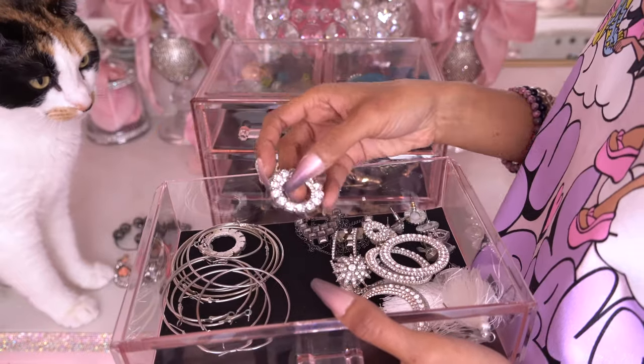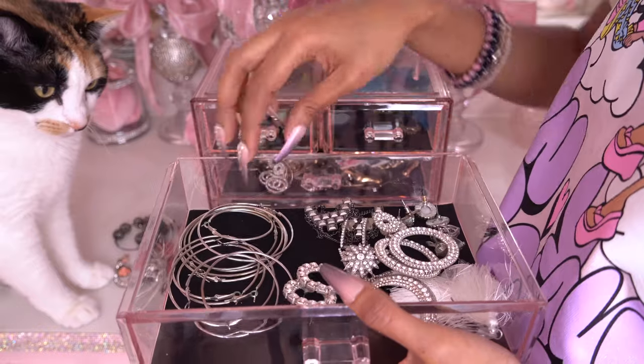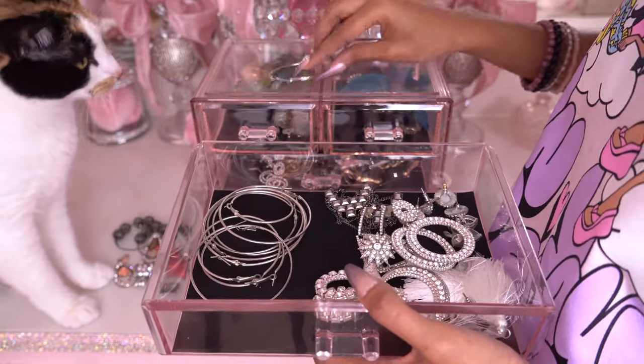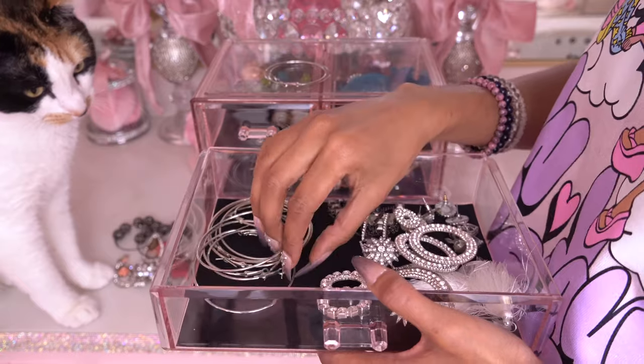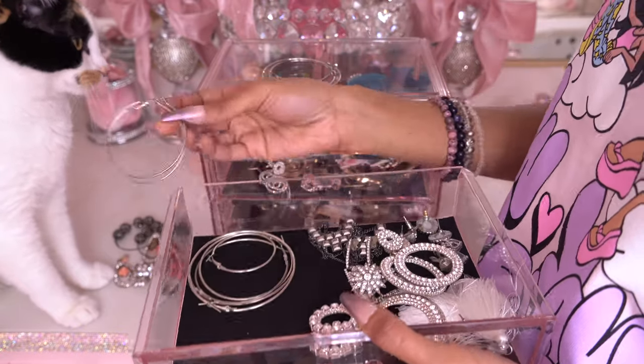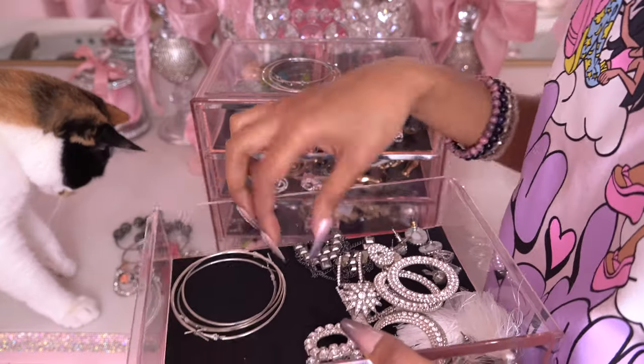These little circles, these are cute. Okay, now these hoops, like, girl, what's going on with all these hoops? I'm gonna keep these. I like the size of them. I'm gonna keep also a size of big ones. I'm gonna let these go because I already kept some similar. This one doesn't have a match, so it needs to go.